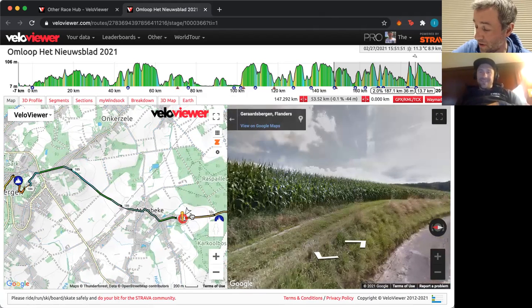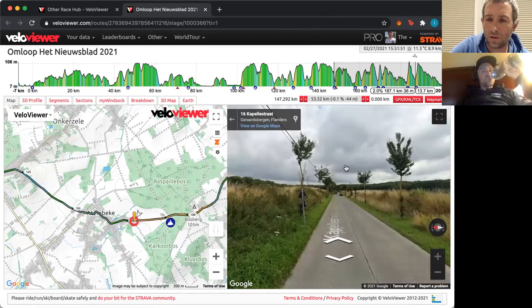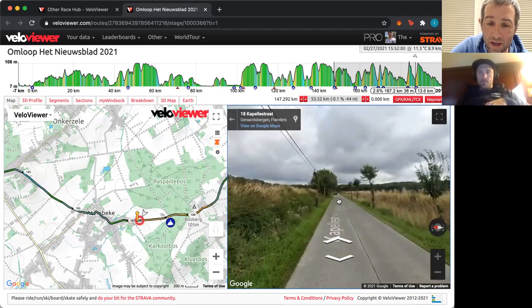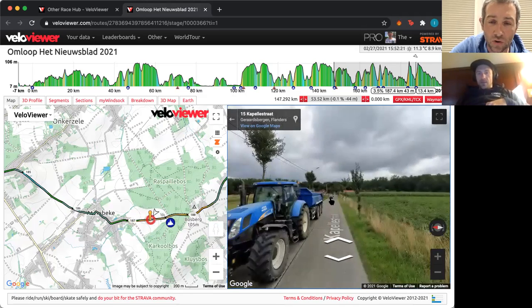And then we have the descent down to the Bosberg, which is about 5 kilometers from the Muur itself. The Bosberg, which on paper just doesn't really look like anything. You know, it's 1K at 6%, but for sure it gets rid of the weakest riders. You don't often see gaps between the strongest riders, but this is where the weak riders who have maybe struggled up the Muur are on the limit. Once we hit the cobbles, their legs just seem to explode.